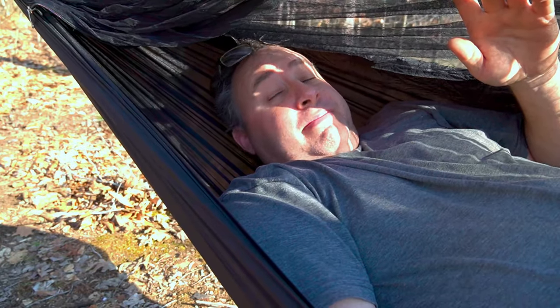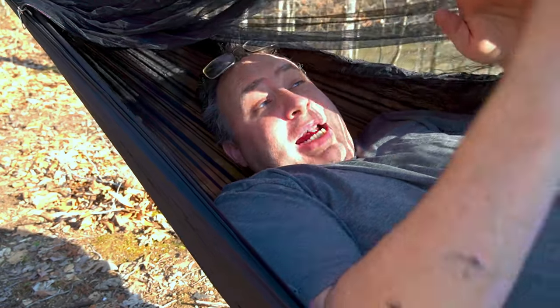Don't get me wrong, I love my Gazelle tent, but man, nothing beats sleeping in a hammock. And this is just an absolutely beautiful spot. I do have the bug screen up just because it's kind of bunched up and it's keeping the sun out of my eyes, so I can flip this upside down, take the bug screen off. There's not many bugs out in this weather, even though it's 70 out. They haven't come out a whole bunch yet, so man, this is comfortable. May end up out here tonight.